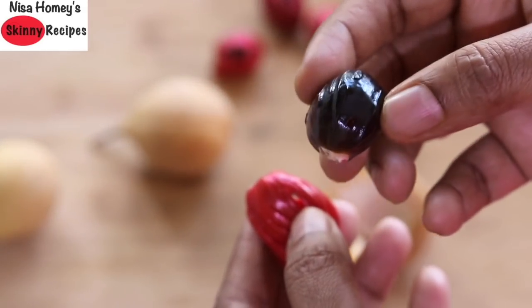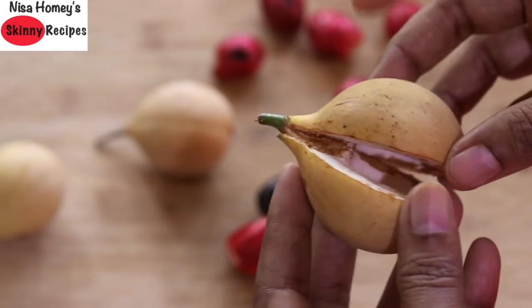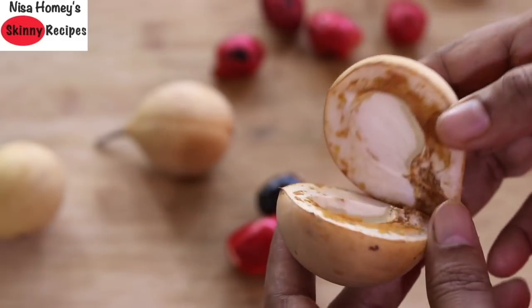For those who don't know, mace and nutmeg are two different spices obtained from the same plant. The rind is not consumed raw, but my grandmother used to make jams, squashes, jellies and wines with the rind.